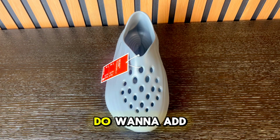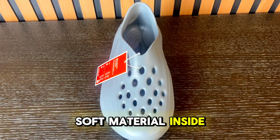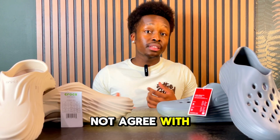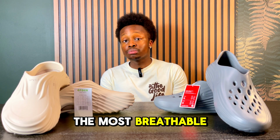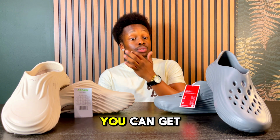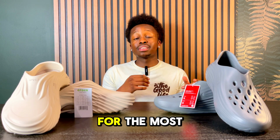Now, I also want to add that they're lined with a soft material inside, which gives you that sneaker hybrid feel. Now, don't get me wrong, I'm about to say something that a lot of people may not agree with: this is breathable, but it's not the most breathable. You do have the holes up here, as you guys can see right here, but when it comes to wearing this all day, I've heard that you can get a lot of heat kind of trapped in the shoe, which doesn't allow for the most breathability.